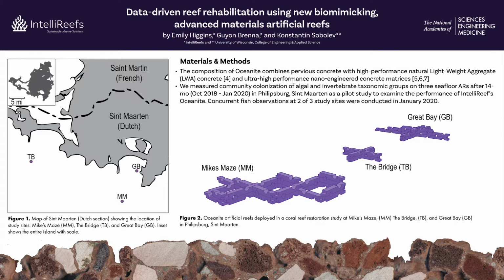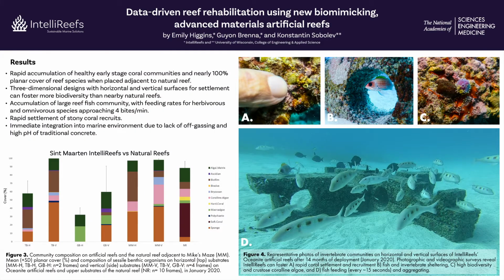Fish were monitored at 2 of 3 sites using fish cameras on continuous video mode for 10 to 15-minute intervals. Video records were analyzed to identify fish species, frequency of occurrence, behavior, and feeding frequency for individuals greater than 5 centimeters. After 14 months, the artificial reefs were covered in a vibrant community of benthic plants and animals.